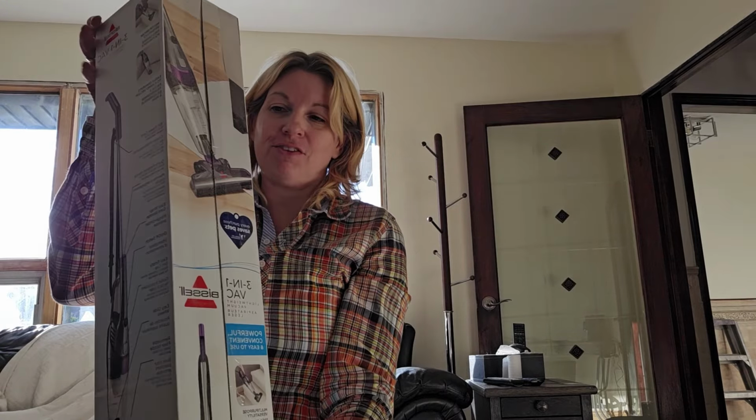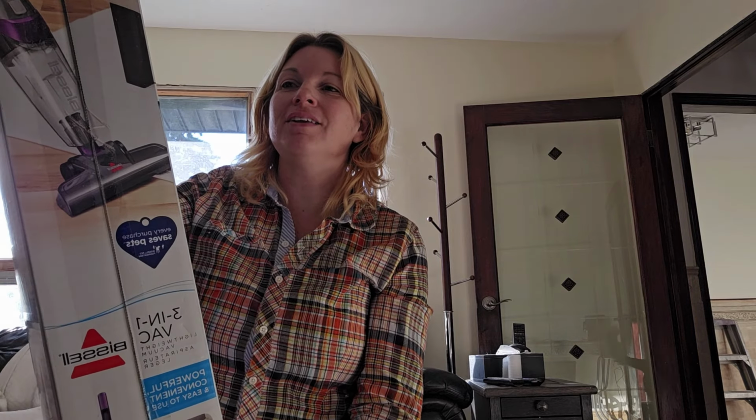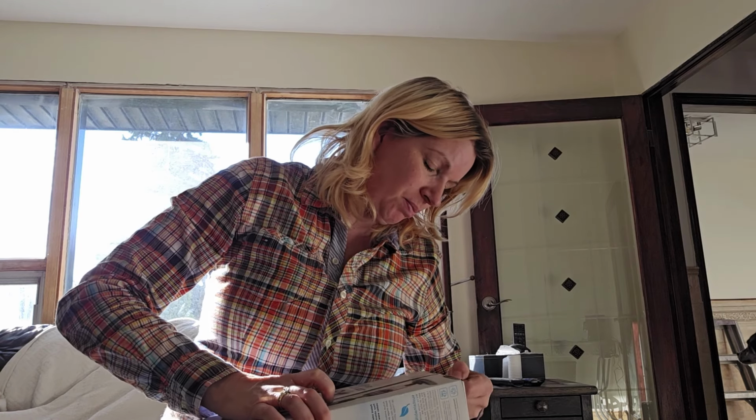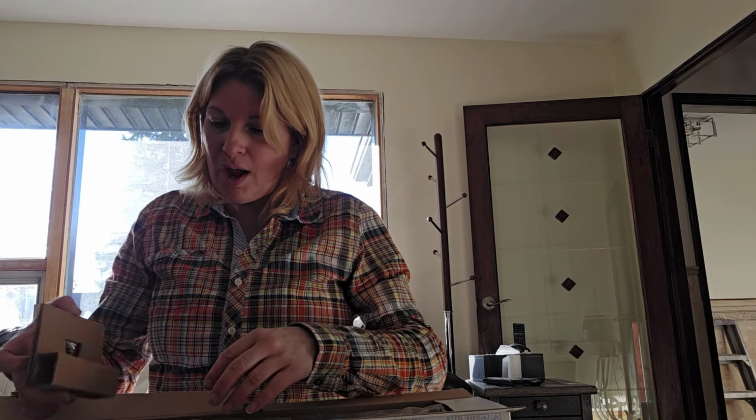So I bought myself the Bissell 3-in-1 vac, covered in dust. It's a lightweight vacuum. So I'm just going to open this and set this up. Like I said, I didn't want to bring this out of the box until most of the renovations are done, and we're almost at that point. As much as I like the Bissell being green, because the green is going to match this mop and my little green machine, I had the option to get this in purple, so I went with purple.